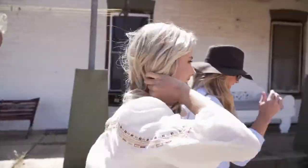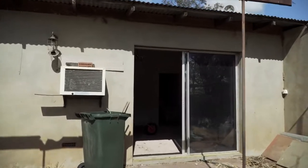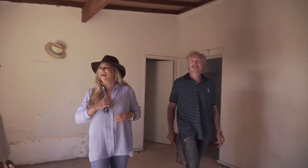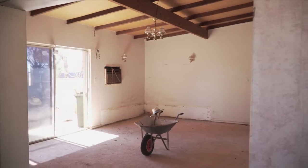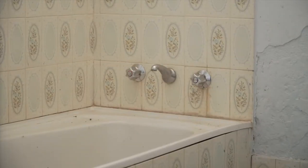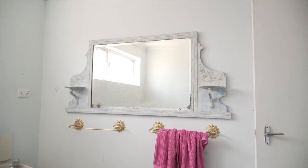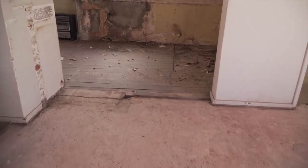They plan to salvage what they can from the original structure that was built by hand by Mark's fifth generation grandfather in 1860. That's right. The original part of this house was constructed 160 years ago. An extension was added in the 70s, in 70s style, of course, and most of this will be demolished, taking it back to the original footprint and starting from scratch.